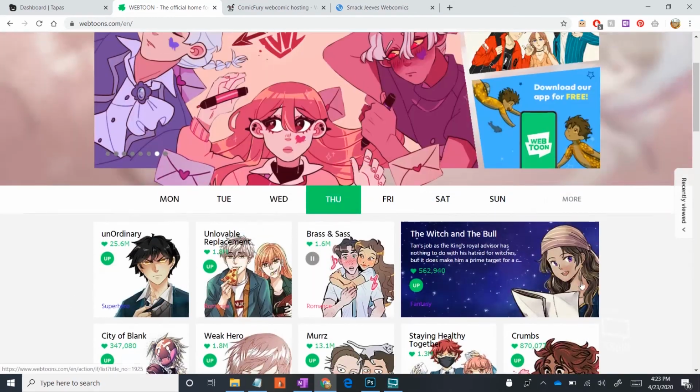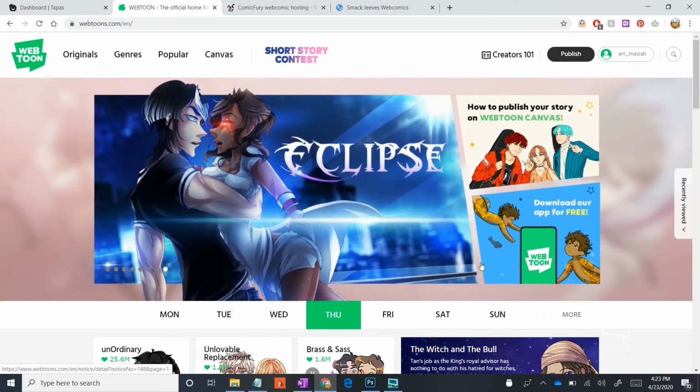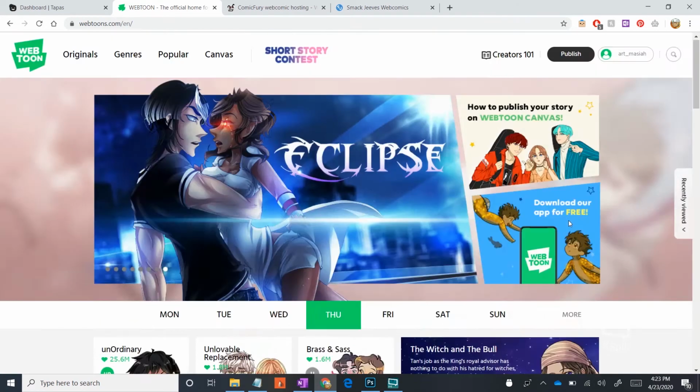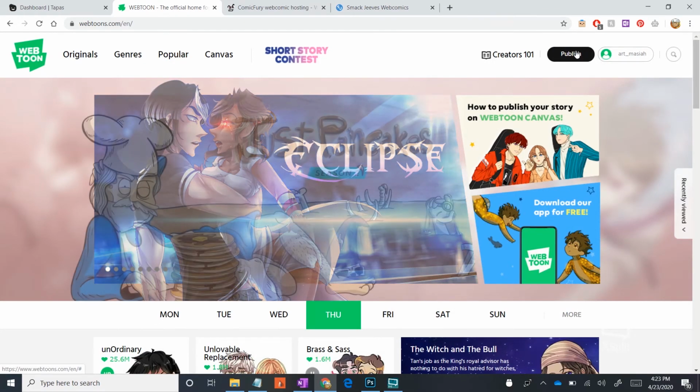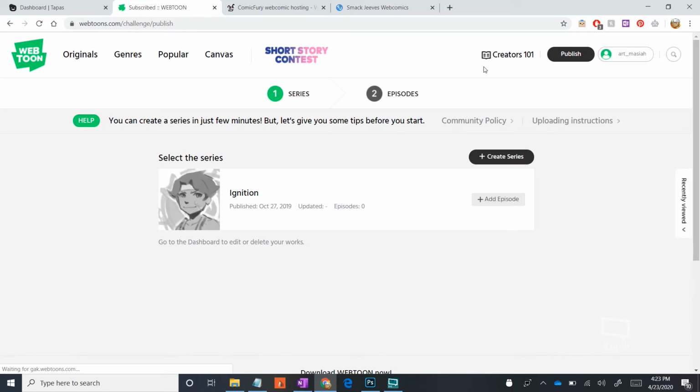Most people mirror their comics, so if they post on Tapas, they're going to mirror that comic on WebToons because it's the same format, the same kind of style. Again, super easy to post your comics. Yeah, the format of that infinite scrolling. It has a mobile app, so readers can get into it very, very easily.